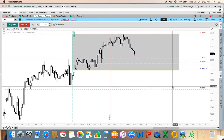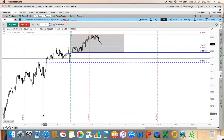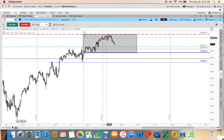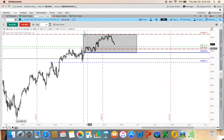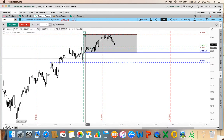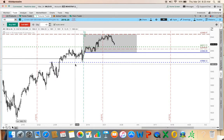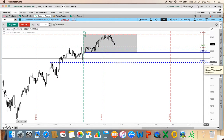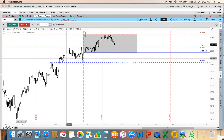Right now, this pullback is looking very strong, but we have a nested support here. 2011 is our breakout point from this, and we retested that in 2004, and the support is 1994, and the pullback can get up to 1966. As of now, I think we can retest 2011 or 2004.